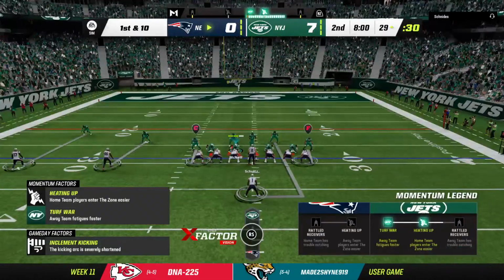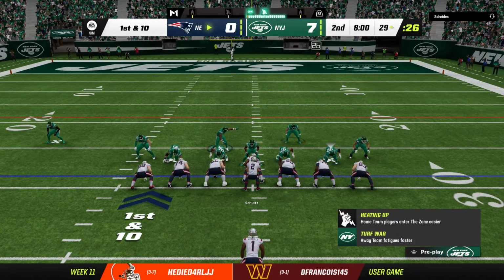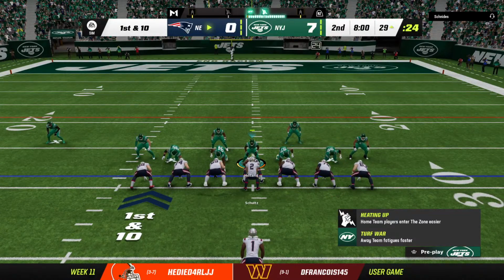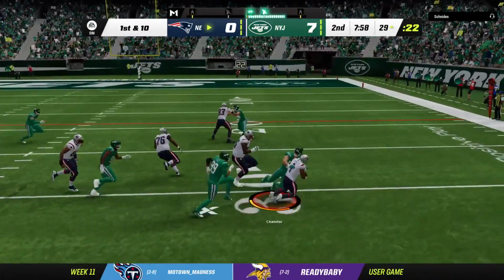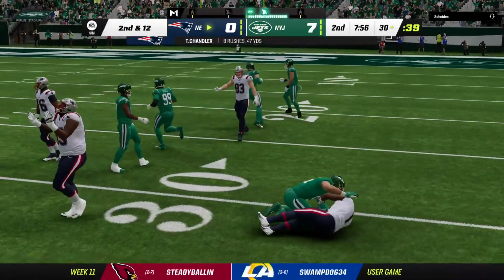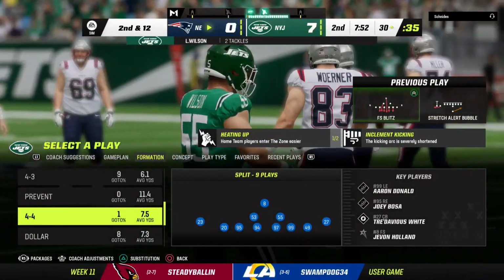This offense finding its legs now. Here's another 1st and 10. They run it with Chandler. And he went backwards. He'll be down at the 30. 2 yards the loss, 2nd and 12.